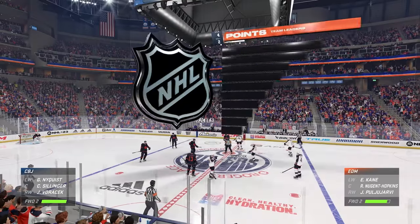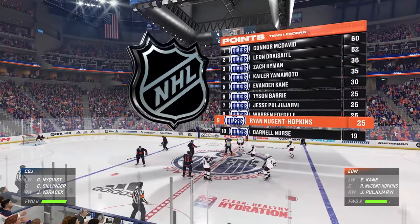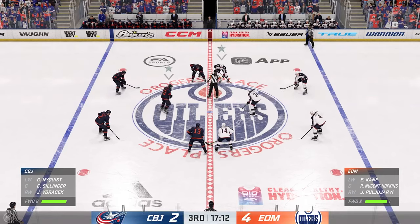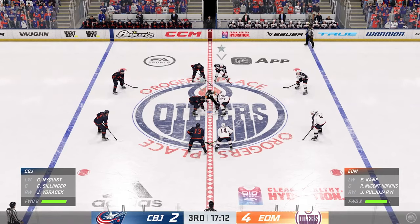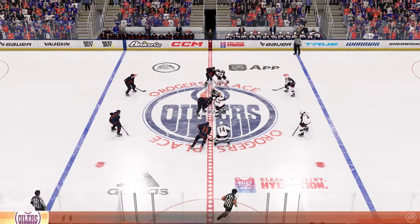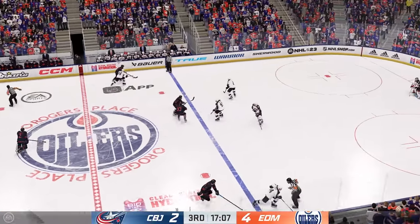The Oilers are now up by 2 in the third. Really have played a good game to this point, and now you want to make sure that you continue to play in the same style.